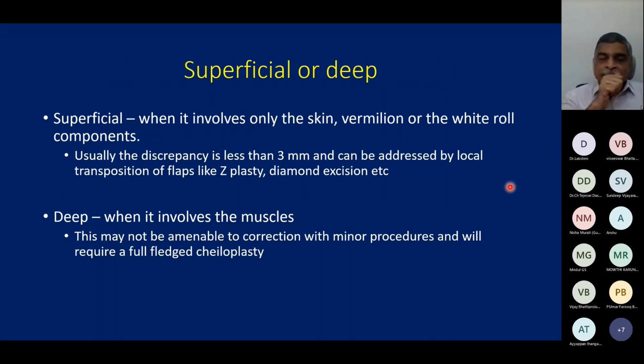So based on this, certain people say that it can be divided into superficial or deep. Superficial is when it involves only the skin, vermilion, or the vestibular component usually. So it's only the cutaneous problem that we can try to adjust with the local flaps like Z-plasty, diamond excision, etc. Especially if the discrepancy between the two Cupid's peaks is less than, I'll say, less than 2 millimeters, this can probably be done. If it goes more, then we'll have to go in and do a bigger procedure.